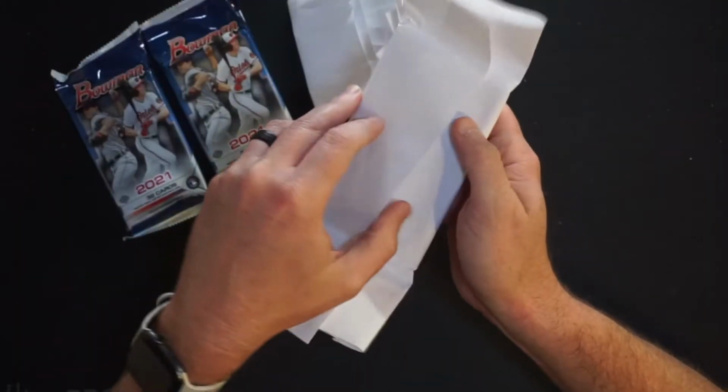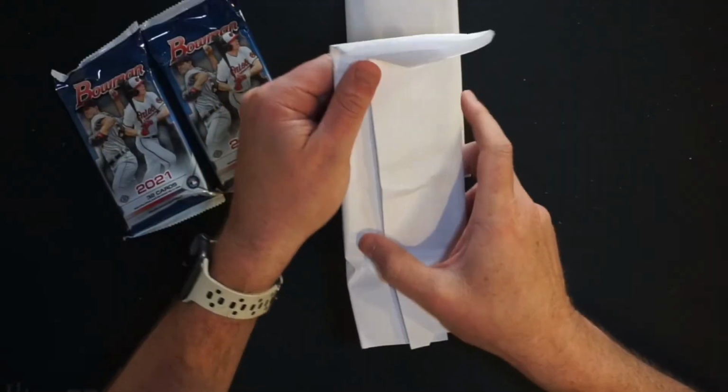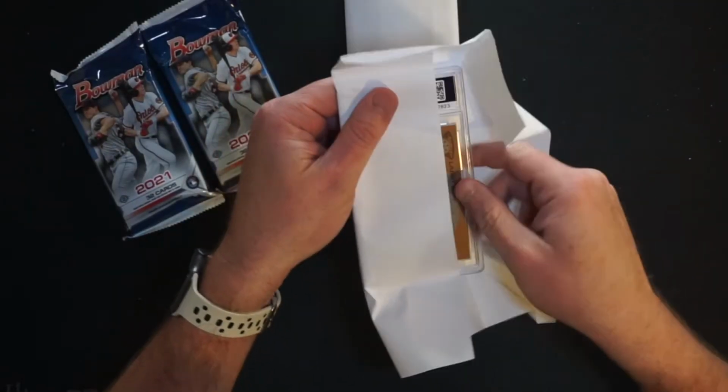All right. I honestly don't know. Okay, so it's the back of the card right here. We'll do the Griffey last. This is the Griffey. So we'll do the Bird. Okay, so here we go, Larry Bird.